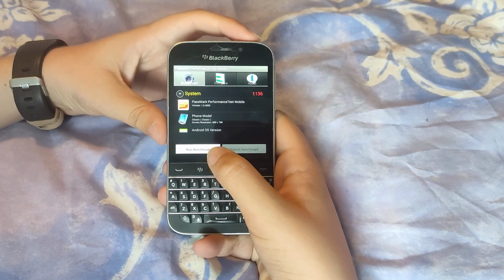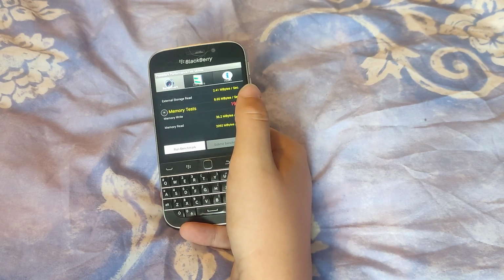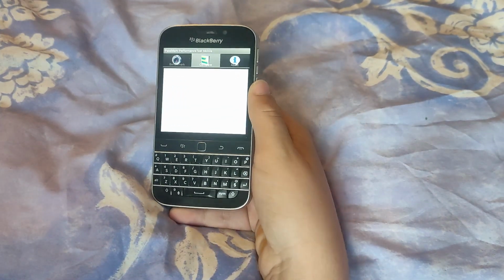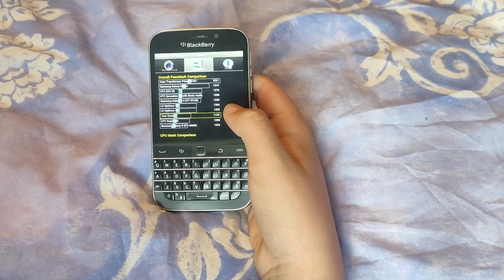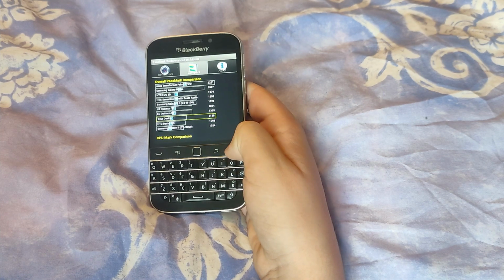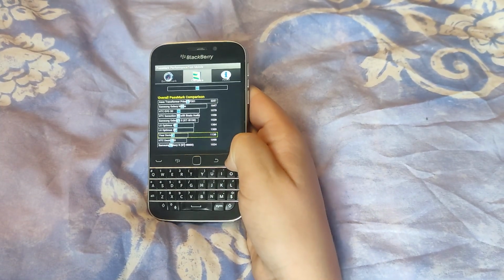Okay, so it got a score of 1136. It got CPU of 2509, disk of 479, memory of 1952, 2D graphics of 1568, and 3D of 638 points. Let's compare that. So it's in between an LG Optimus 2X and a HTC Desire HD. It's less than a Galaxy S2, so yeah, it's actually better than all of them at something. So it's basically the same performance as an early Android device. Let's go home.